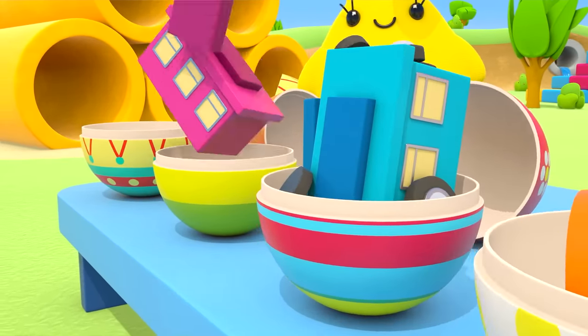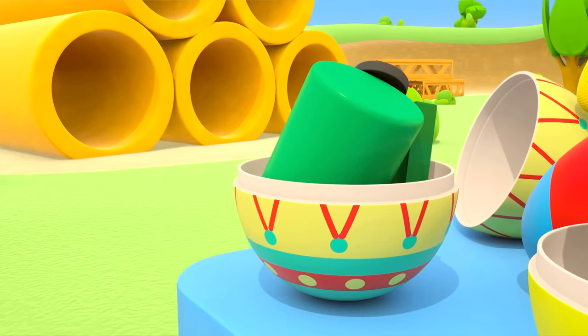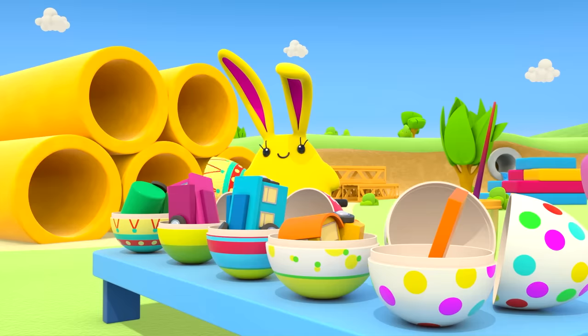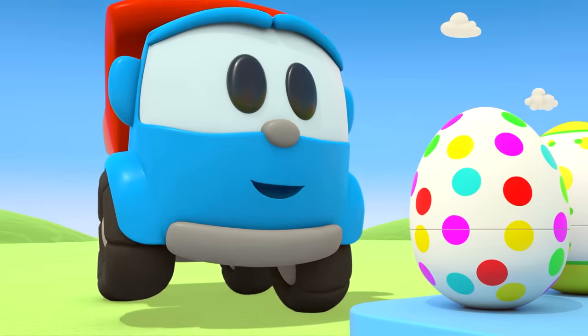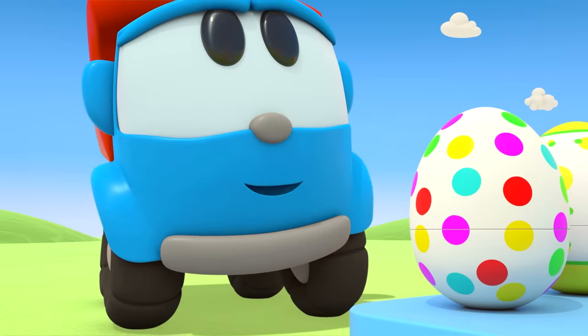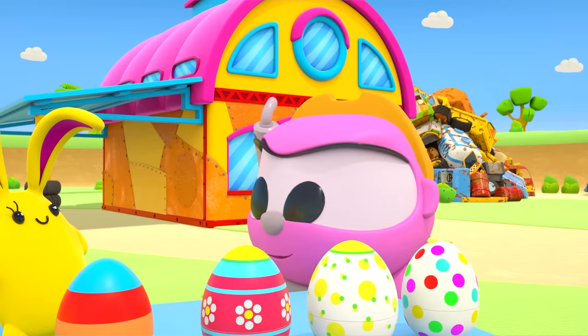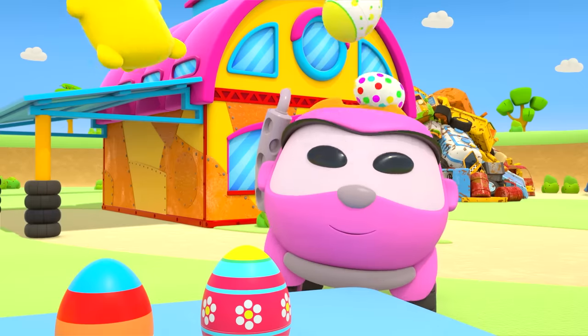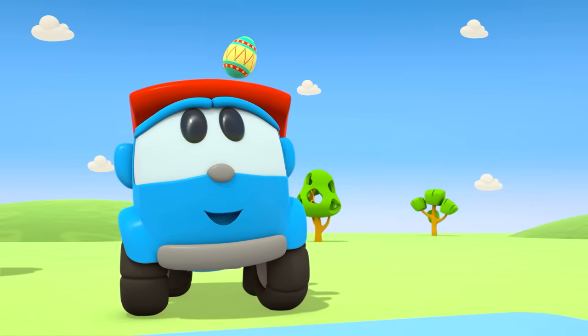You need to hide the things in the eggs. Close them up. Let's go and hide the surprises. Leo and Leia are going to hide the eggs with surprises. And their friends, Scoop, Lifty, and the robots, are going to go on an egg hunt.